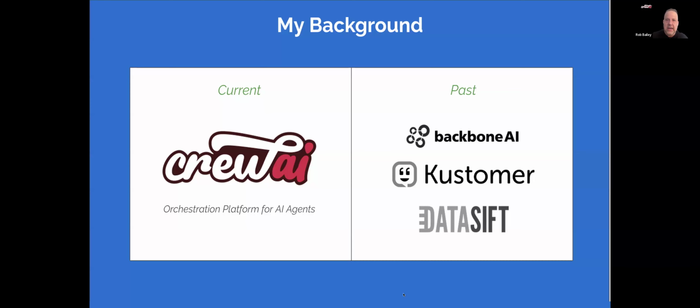Anyway, real quick about me, and we'll keep this short. Recent development, as of about 6 weeks ago, I am the COO and co-founder at Crew AI. We're an orchestration platform for AI agents. It's been an incredible ride so far. Previously I did Backbone, Customer, and DataShift.